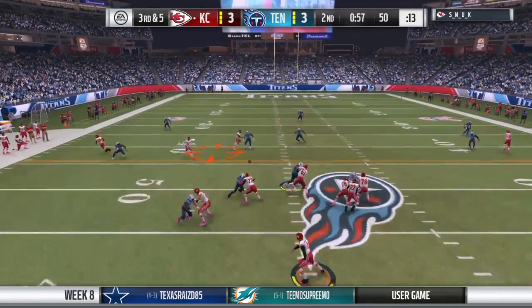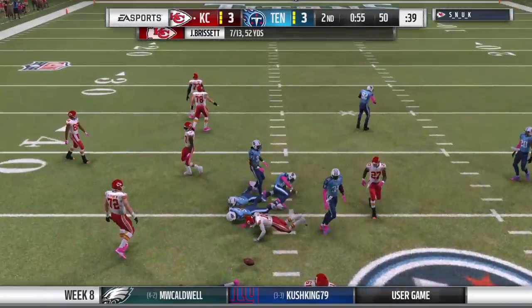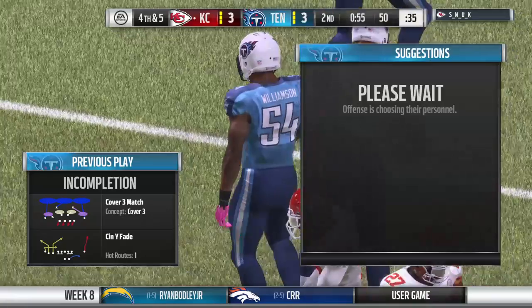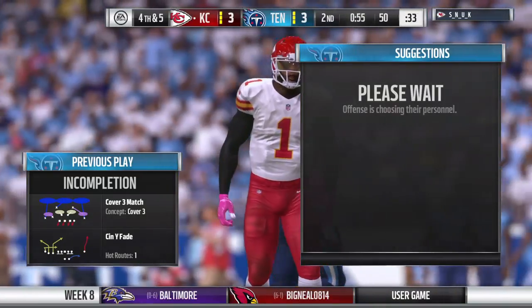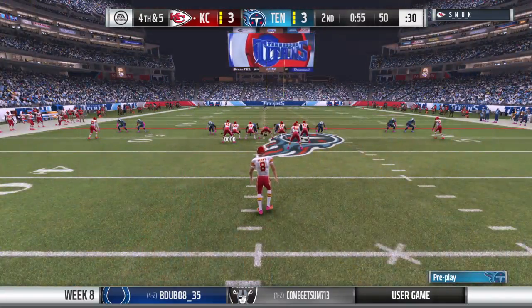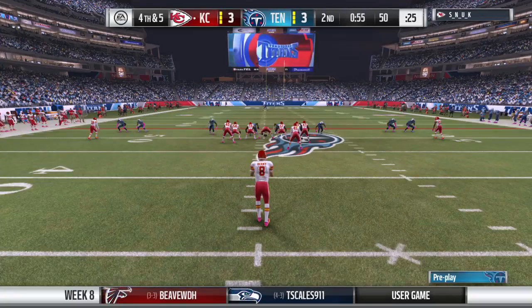From the midfield stripe, they'll look to throw. And he couldn't hang on to it through the contact. Incomplete. So much of this game is focus and concentration. And whenever I see guys running the in route, I know that in the back of their mind, they're always wondering who's lurking inside that might put a big hit on them as they try and catch the ball.